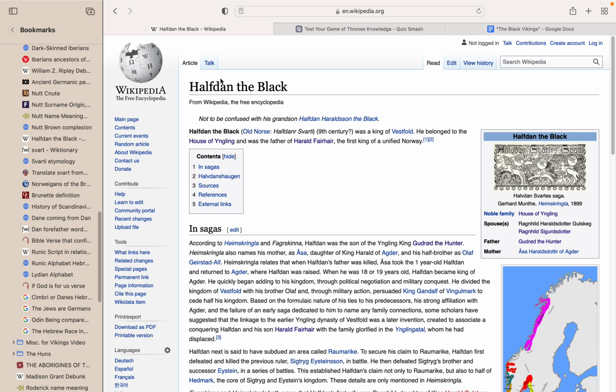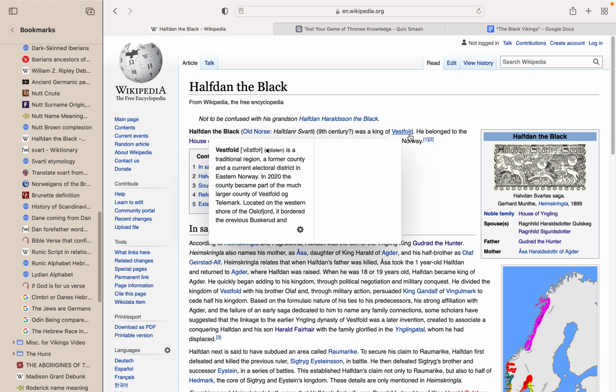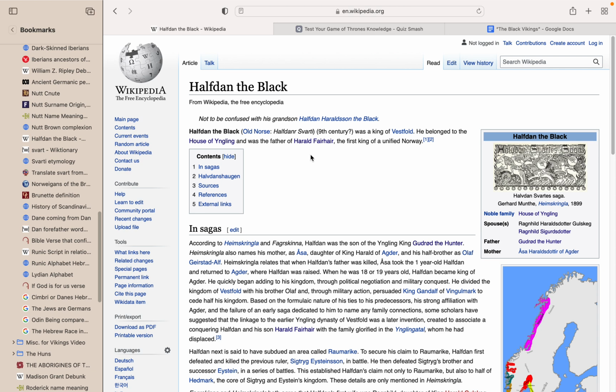All right, so now we're at the person named Halfdan the Black. Now let's read what his real name was according to the Norse language. So Halfdanar Svarti. All right, so that's going to be the operative word that we're going to look up. Svarti. So 9th century, was the king of Vestfold. He belonged to the house of Yngling and was the father of Harald Fairhair, the first king of unified Norway.